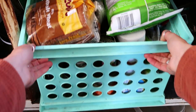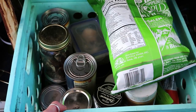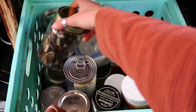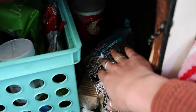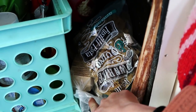And in the bin below, we have food. I'm not going to go super into this. If you would like to know exactly what types of foods we keep in the Scamp, I would be more than happy to make a video of it for you. On the side here, I keep things I don't access regularly. I've got some flour back there, pasta, and crackers.